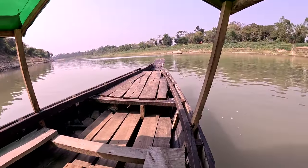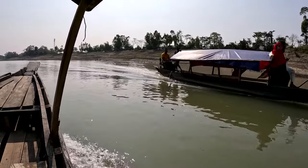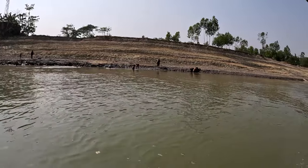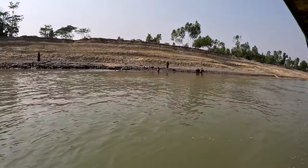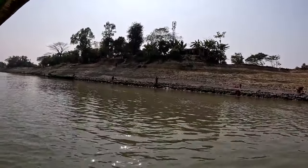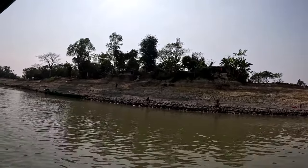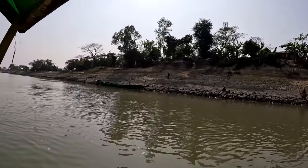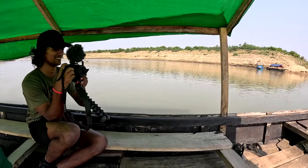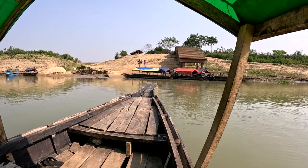Everybody, back to land. Let's do it. Ah, look, this guy's washing a cow. He's got his cow in the river. But lots of people are swimming, cleaning their clothes. There's like a little village up there. In the monsoon season, they must be like right on the water. It's so loud, like my ears are ringing from the motor. That was so loud, but we're finally here, everybody. We're back. Oh, sorry.